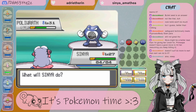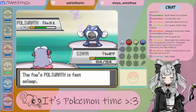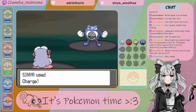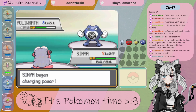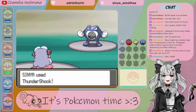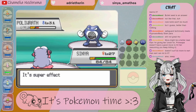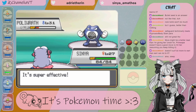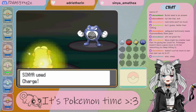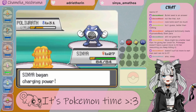And we can spam charge and. Thundershock? Please do a lot. Ooh. Nice. Wait, I think if we could do another charge Thundershock, then we win. But for that to happen, he needs to stay asleep for one more turn. Good, good. And then I think we win. Because he's not gonna heal when it's on this amount of HP. And I think we're in one shot range.